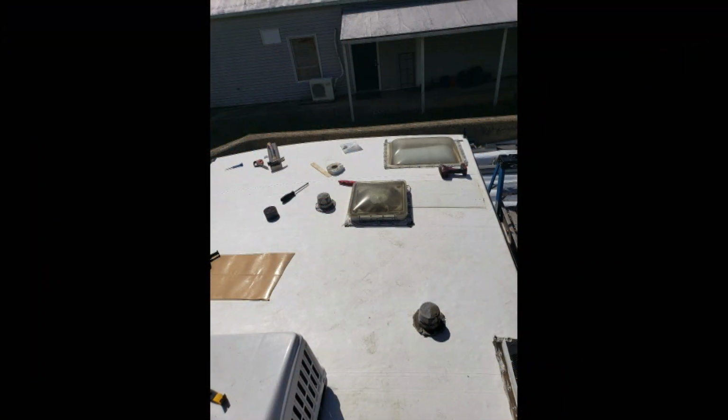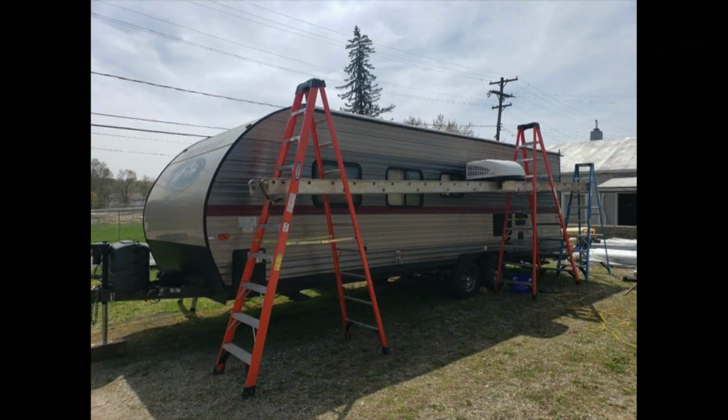Exactly. That trailer, you're putting a roof on a trailer? Yeah, the RVs. I started that back in '92. And we do them over to the shop. And then I started Ace RV in Arizona and was out there 11 years doing them in the winter.